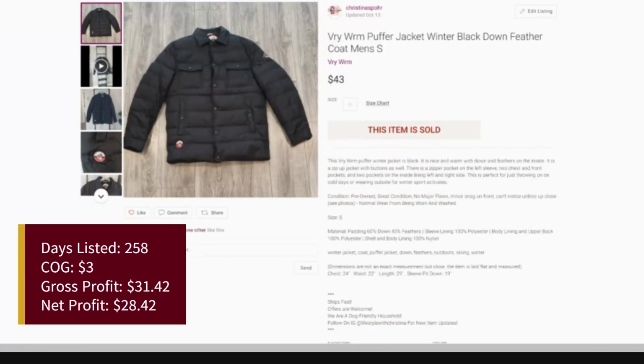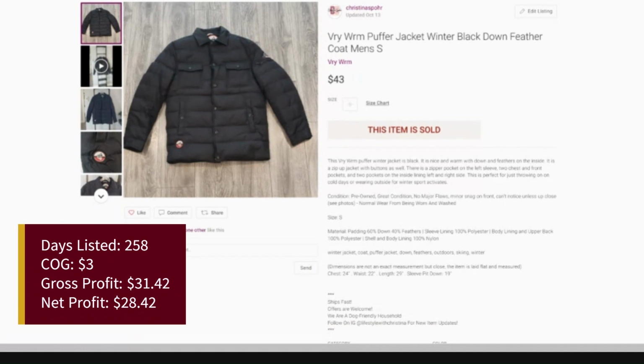Next, what we have is this very warm puffer jacket. It was listed January 25th, 2023, and it sold October 13th, 2023. It was listed for 258 days. I did relist this item as well. The cost of goods was $3. I listed it for $55 and it sold for $43. The Poshmark fee was $8.60. I offered a shipping discount for $2.98. My gross profit was $31.42, and that made my net profit $28.42.